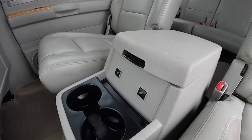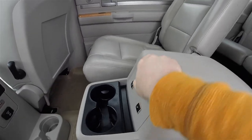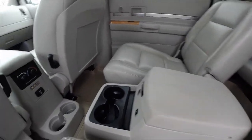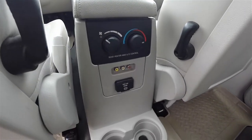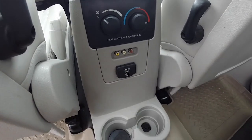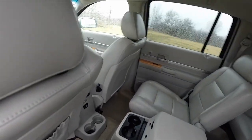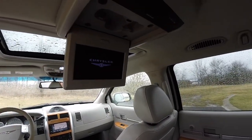This vehicle does feature a center console. You do have your heated seat buttons, cup holders, and storage in the center armrest. And inside are the infrared headphones and remote control for the overhead DVD player. Rear temperature and climate controls, as well as audio inputs. You also have a household style AC outlet. 2 more cup holders mounted on the floor. And you've also got seat back map pockets. Overhead, you do have the fold-down DVD player.